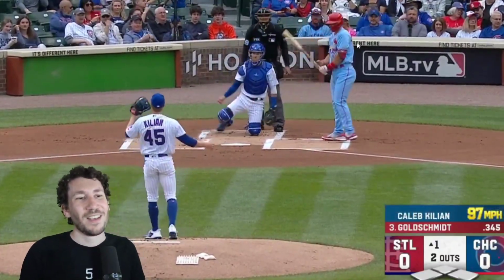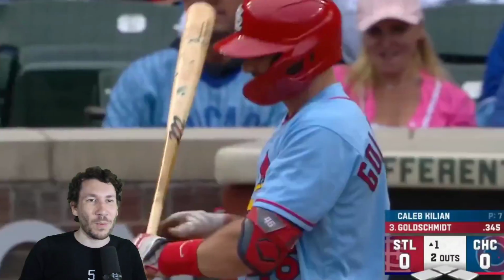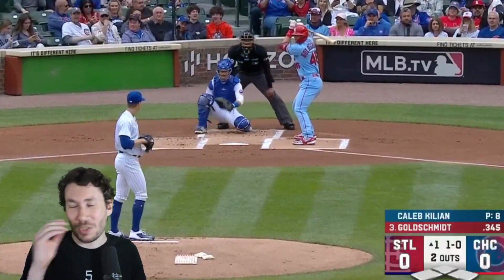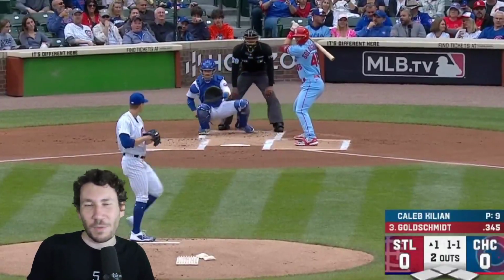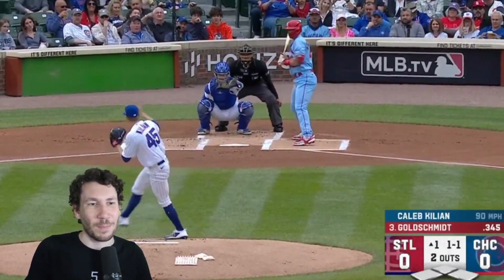And okay, now he's against a lefty, and that one's soared up and away. 97, sure, but he's amped up and everything like that. Let's try and get that better. Came back over the plate. That looked like it was a strike, fine. He's not really trying to do that. He's trying to kind of pinpoint down and away.